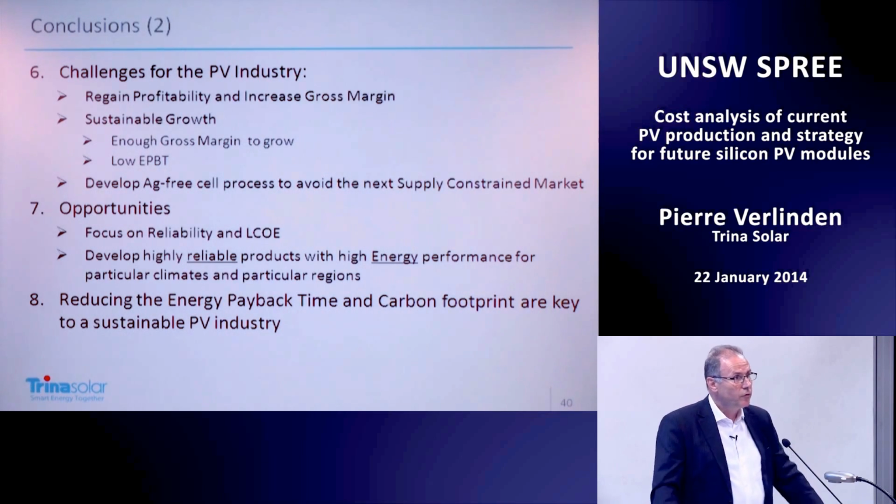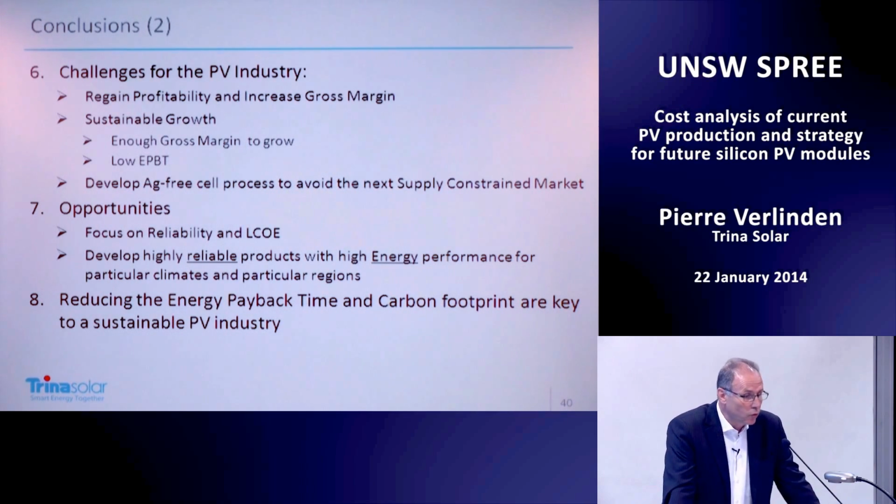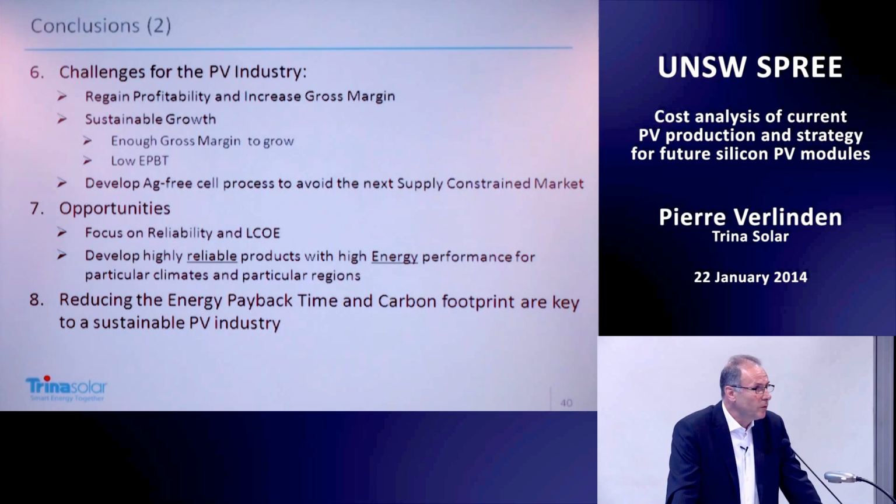Challenge for the industry: regain profitability, have a sustainable growth. We need to have enough gross margin. We need to have a low energy payback time. That's for sustainable growth. And we need to develop a silver-free process if we want to grow into the terawatt level or close to the terawatt level in the 2020. And 2020 is not so very far away. And when you look at the time it takes to develop technologies and qualify it and convince the market this is the right technology, this is very, very close.